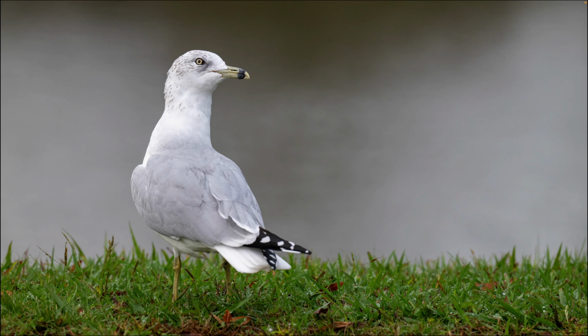Here's the ring-billed gull shot that I made from the driver's seat of the car. I love the way this turned out. This is 370 millimeters wide open at f6, 1/640th of a second, and 640 ISO as well. Pretty cool shot of the ring-billed gull with his back to me and his face to me. So I like the composition of this. And just out of the frame here in front of this grass is asphalt. But he was standing in the grass and I was able to compose the shot with no asphalt in it. And it had rained this morning and you can see a lot of water droplets in this grass.